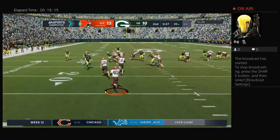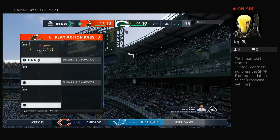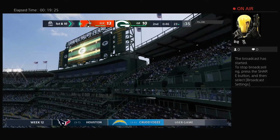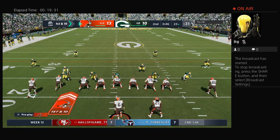Taking it about the 1. And not much happening on the return as he'll get this to about the 23, at their own 23-yard line. The Browns drive about to get started. You're under a minute to go here in the half.